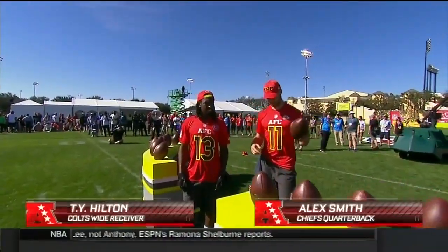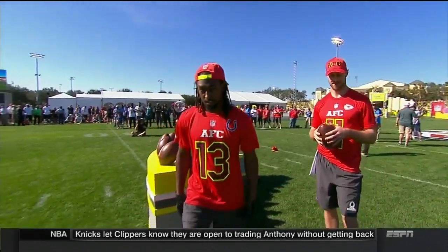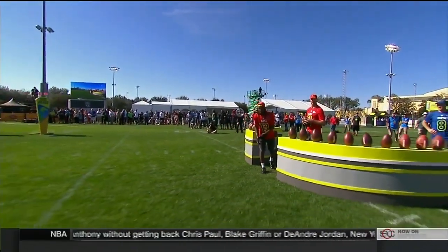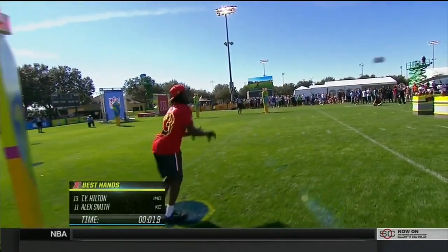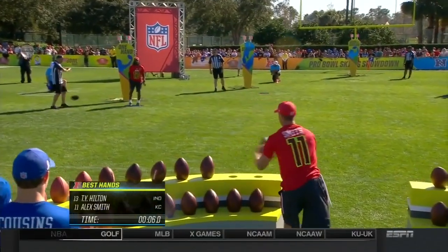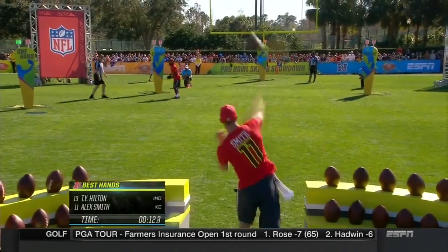Now the AFC has its first opportunity in the best hands competition. Alex Smith of the Kansas City Chiefs will be the quarterback for both T.Y. Hilton and the other AFC receiver, Jarvis Landry. T.Y. Hilton of the Indianapolis Colts selected to the Pro Bowl for the 3rd year in a row. This man can play. He led the NFL with over 1,400 yards receiving, and there's a one-handed grab. Give it to him. Juggled it, but it counts.